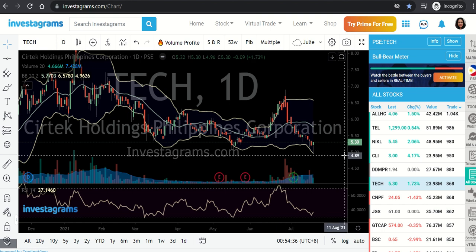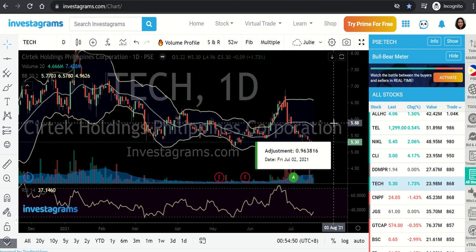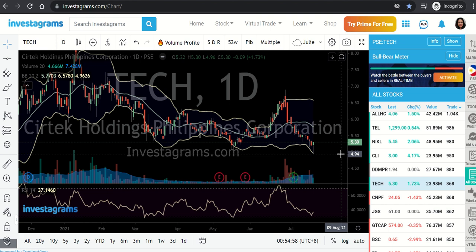And at this point, this is the part where I say, if hopefully you are just about to enter this, because they were offering it at 5 pesos and 50 cents for the SRO price, I think it doesn't make sense to get it at an SRO price when the price right now is at 530. In fact, it even went below that, around 494.